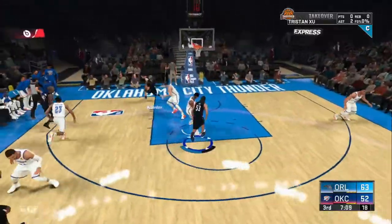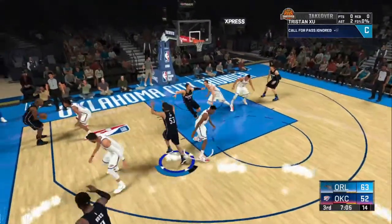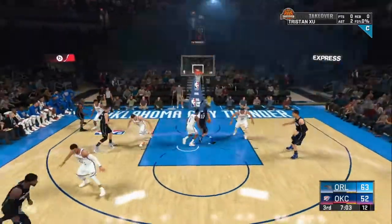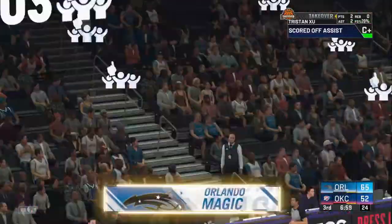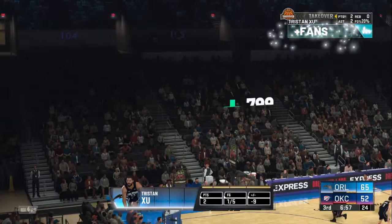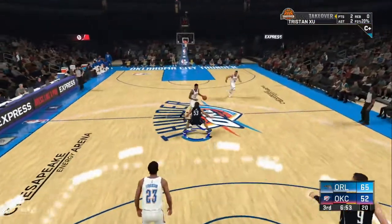Down low, Gordon kicks to Murray. To the paint. Here's Che, and that one good. And the Magic lead by 13. That's a tough shot. Takes a bunch of focus to score when you're knocked into like that. Nice job by Che.